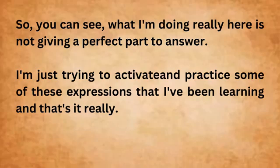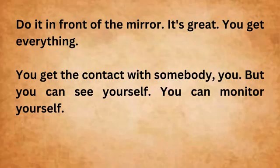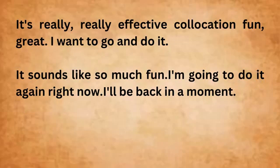And that's it, really. It's great because preparing the collocations, practicing the sentences, and then presenting a talk is a really tried and tested method. Do it in front of the mirror. It's great. You get everything. You get the contact with somebody, but you can see yourself. You can monitor yourself. It's really, really effective.